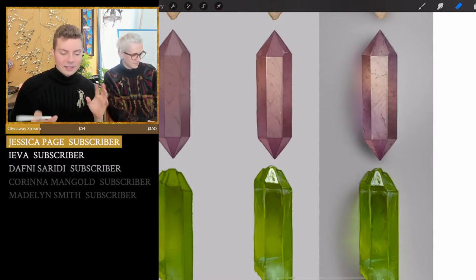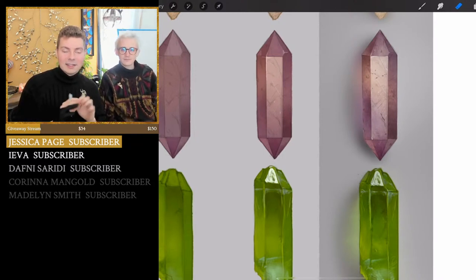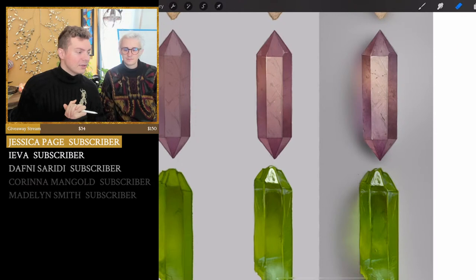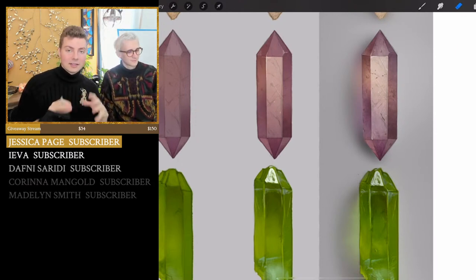If you've been thinking of ideas since last week's stream, hopefully you have something in mind that you want to work on for today. And these do not have to be polished. They don't have to be finished. If anything, I'm looking more for conceptual pieces.